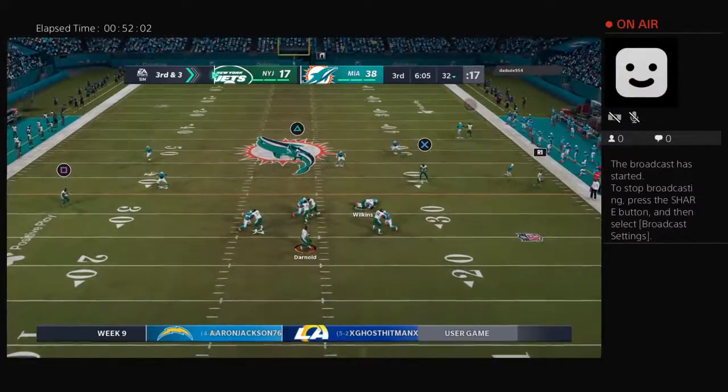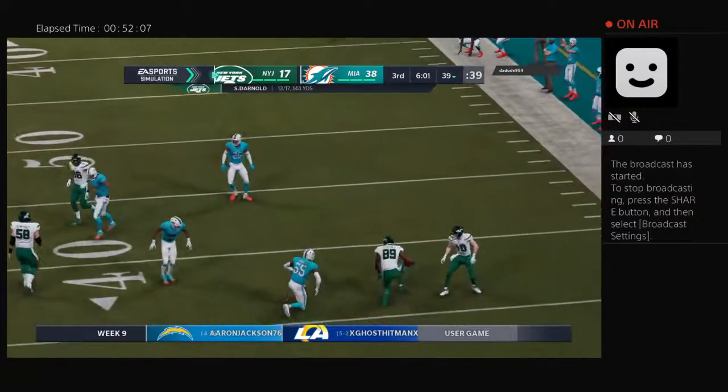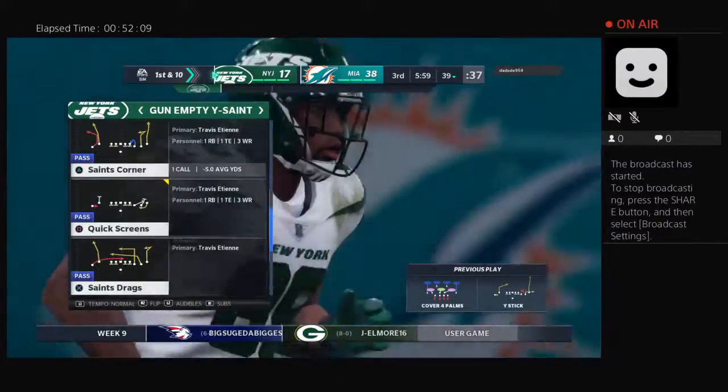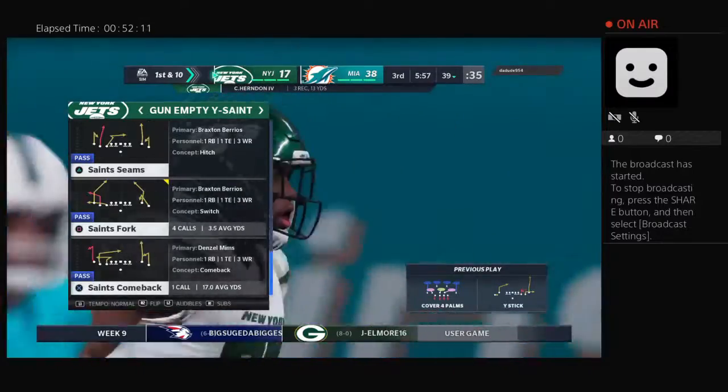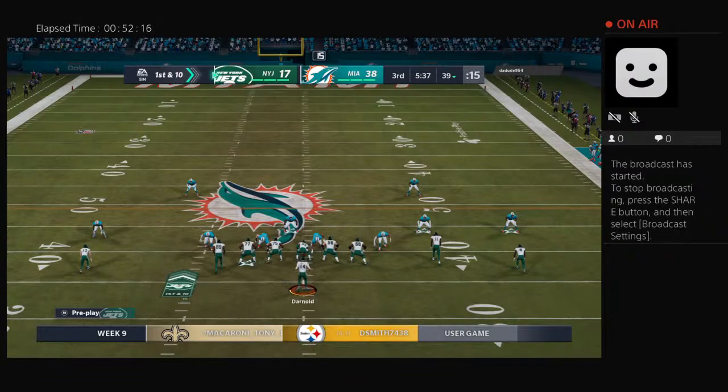Darnold from the gun. And it's caught by Herndon. And he is going to have a Jets first down as they convert on 3rd and 3 with a nice gain of 7 yards. Darnold to his tight end Herndon. First down, New York.